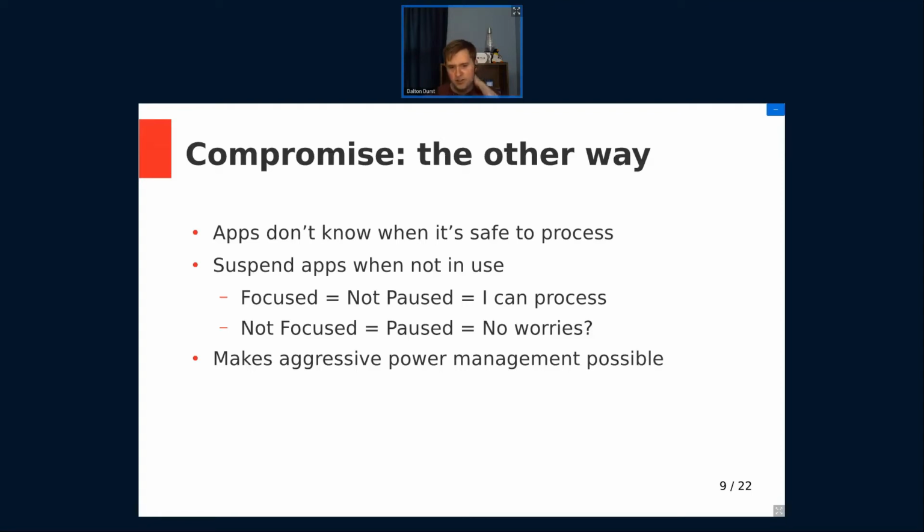Luna asks, could you just update fast when the app starts to be active? No, not really, because you want applications to be sending you notifications, like I just got on my phone now, when people message you, even if it's just sitting on a desk and appears to be doing nothing. So what we actually end up doing in practice is suspending apps whenever they aren't in use. Whenever an app is focused, it is not paused, and it knows it can process whatever it wants right now. And then, when an app isn't focused, we pause it.